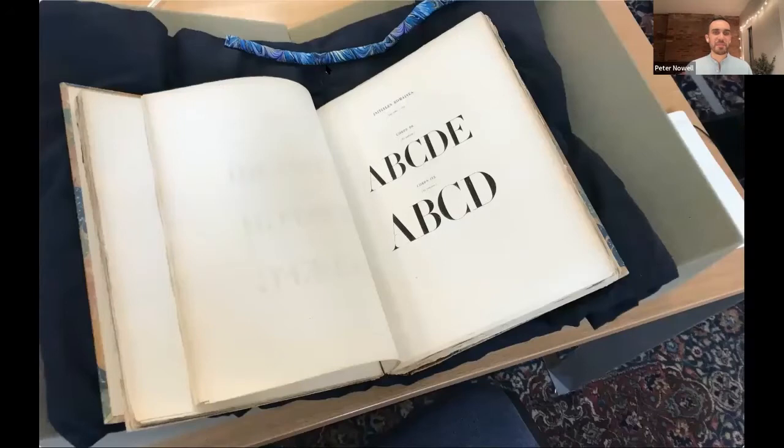This massive book was in the Updike collection archive from the French imperial printer. It was printed in 1870, the year after my book was printed. And it includes specimens of every typeface that was being used at the time at the printer. And I found my typeface.